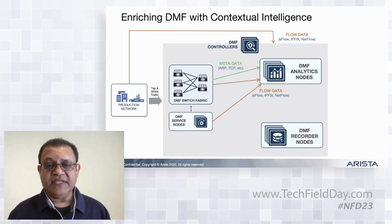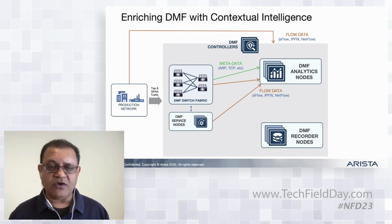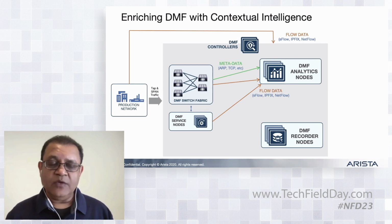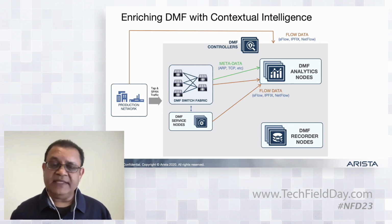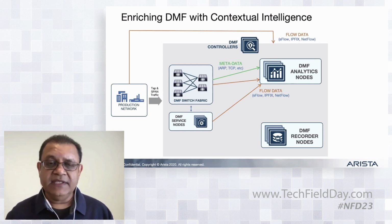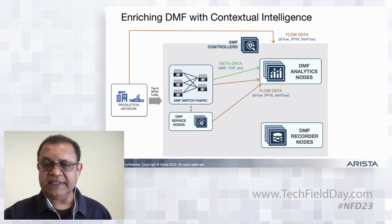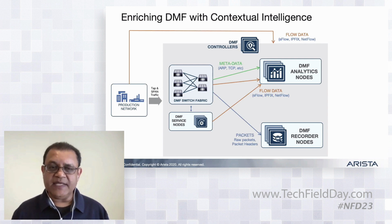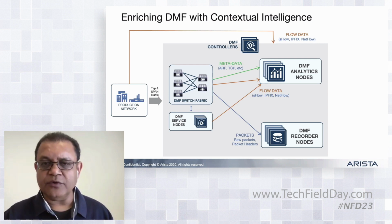Interestingly, network, we know, is kind of the central nervous system for applications. All the packets flow on the network. When they're captured through tap and span, they all flow on the monitoring network, the DMF network. So we can generate metadata. We can enrich the information that we see, create it into metadata and context, and send it to the analytics node. And exactly that's what happens with DMF. And finally, the raw packets can be captured right into the recorder node.